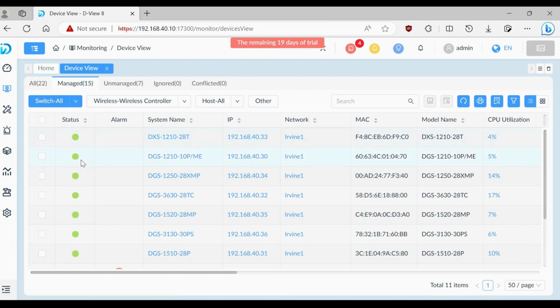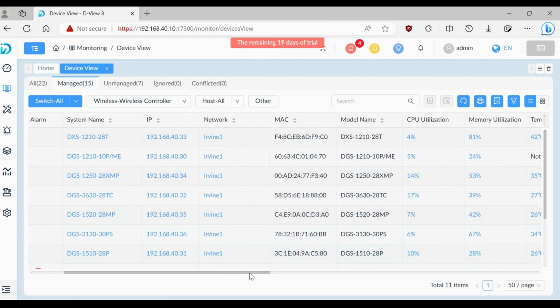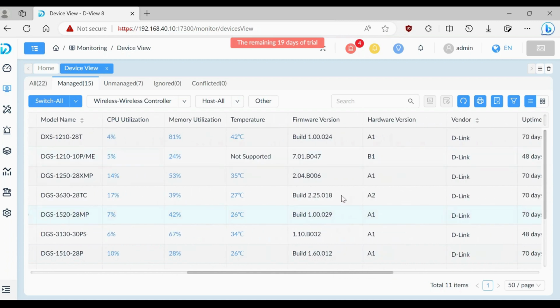It's going to now show you offline, online status. It's going to give you all your devices here. And these are, of course, D-Link switches, but as we mentioned earlier, this is an SNMP based application. So it'll work with other third-party devices, as long as they're SNMP based devices, they'll show up here. But you can see you get IP information about these devices, their MAC, their model number, CPU utilization, firmware.